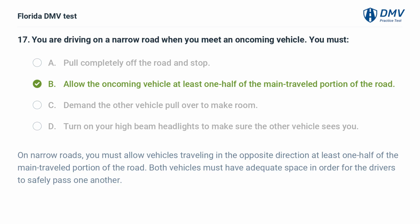B. Allow the oncoming vehicle at least one half of the main traveled portion of the road. On narrow roads, you must allow vehicles traveling in the opposite direction at least one half of the main traveled portion of the road. Both vehicles must have adequate space in order for the drivers to safely pass one another.